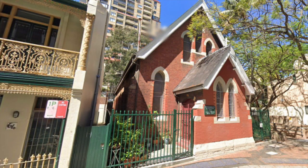The foundation stone of St Columkille's was laid in 1885. It originally functioned as a church school. During the week, the school was staffed by Sisters of Charity. Mass was celebrated on Sundays by one of the cathedral priests.